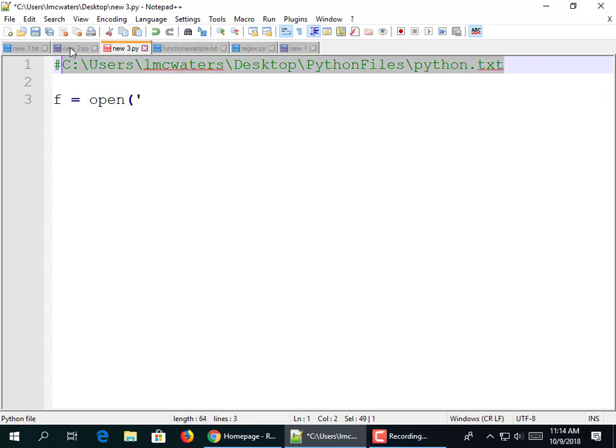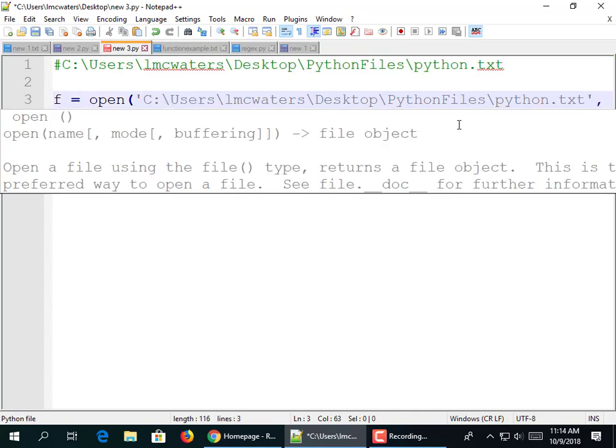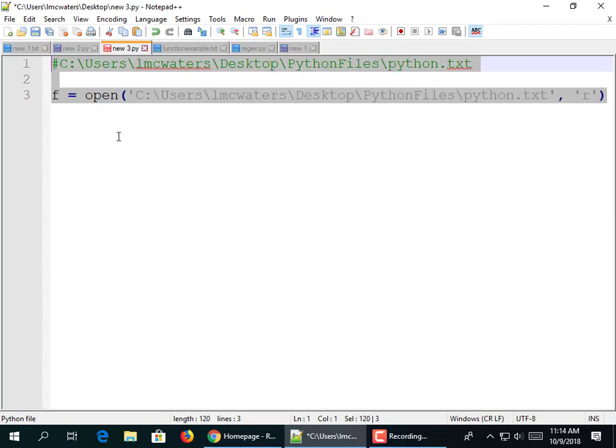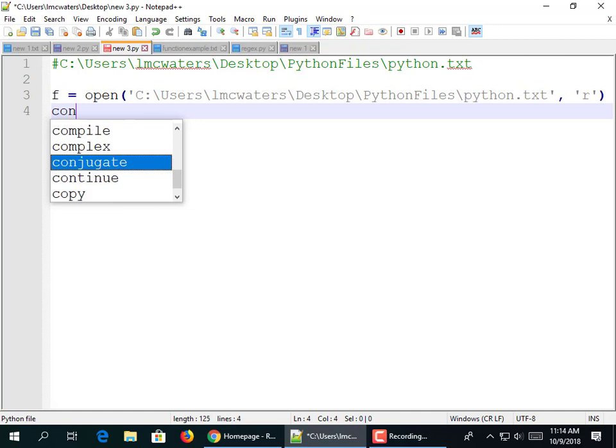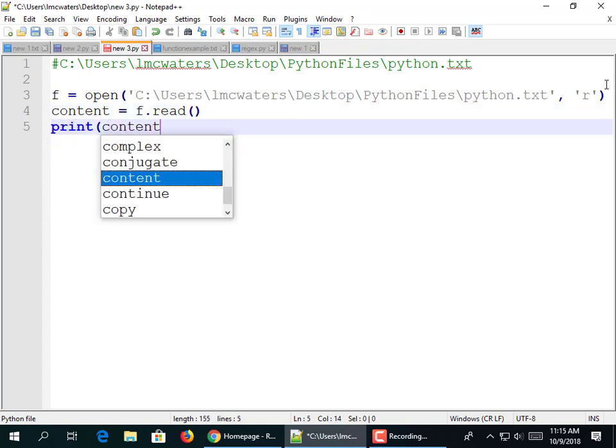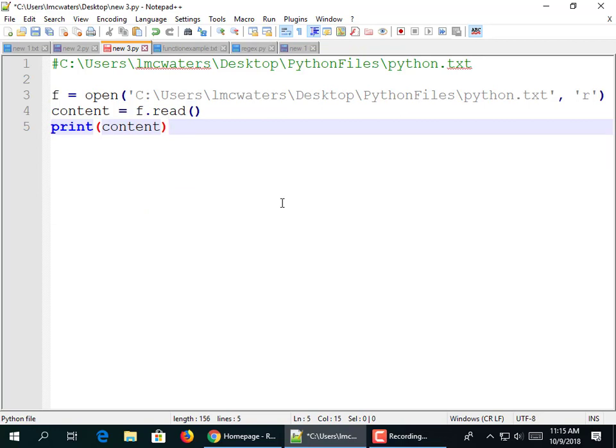So I appended this, so we need to do, jumping ahead a little bit. So what this does is, essentially this is equal to f, but not actually what's in it. It's just this file that I made is equal to f. And we're opening it in Python, and then we're setting content equal to f.read, so essentially read what's in the file, and that's what content is equal to, and then we're going to print content.